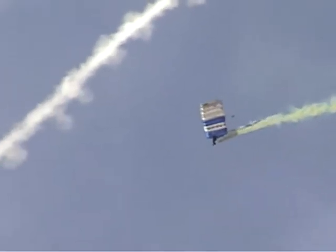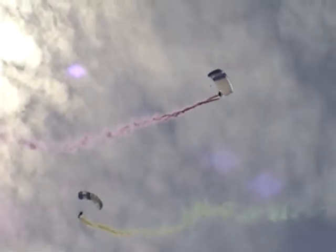You'll notice that these are not the traditional round canopies that most people think of when they think of parachutes. Rather, these canopies are square. The canopies have a vertical descent rate of around 12 to 16 feet per second and can achieve forward speeds of up to 20 miles per hour.